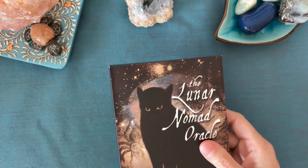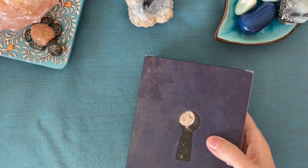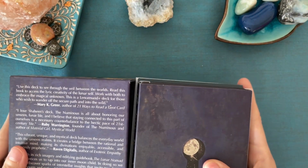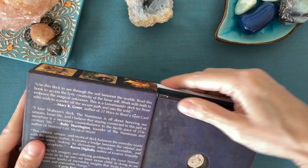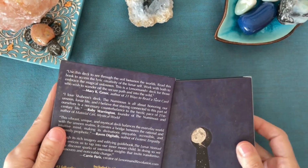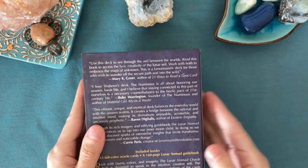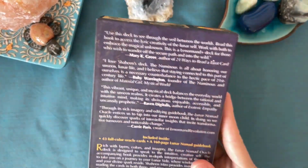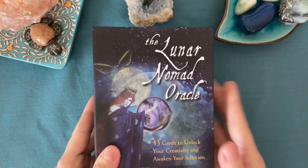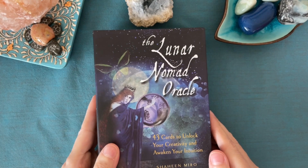I think it's lovely. I think the work is beautiful. Disappointed in the cardstock and that they are so large, to keep them from being really, really useful as a Lenormand deck. And they call it an Oracle deck, which is very misleading. Well, Lenormand is Oracle, but a Lenormand deck usually says it's a Lenormand deck. All right, so that's the Lunar Nomad Oracle by Shaheen Miro.